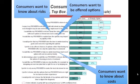Why do we do this? Because we've polled consumers, and we found out that consumers want to know about risk, they want to be offered options, and they want to know about costs when it comes to their prescription drugs and other health care.